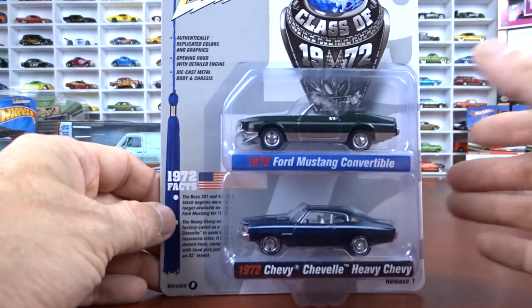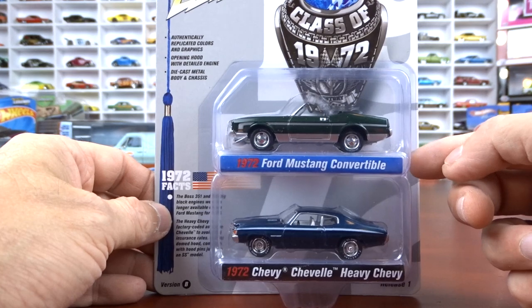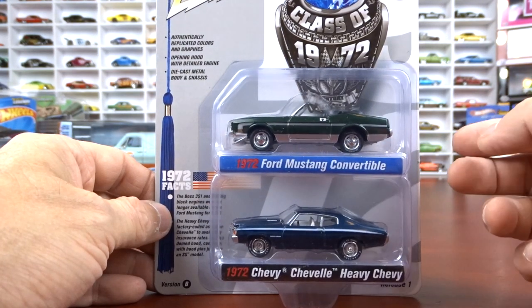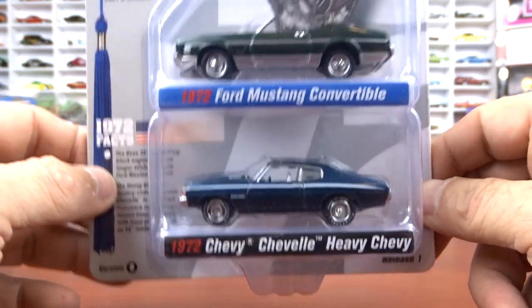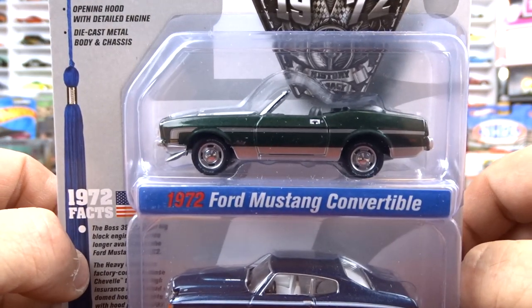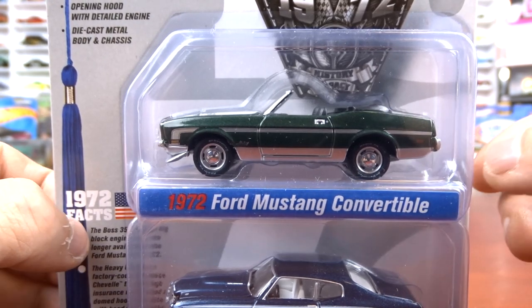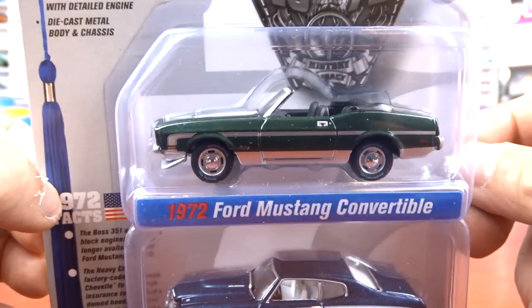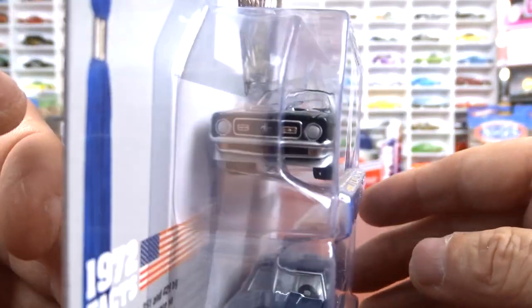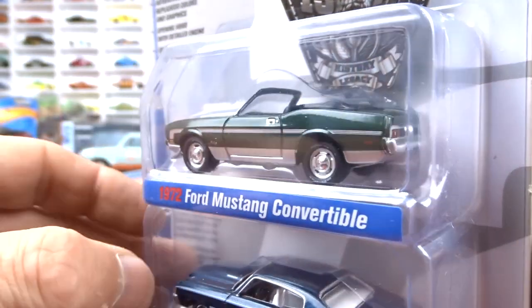Then we have this Johnny Lightning 2-pack. And it's a 1972 Ford Mustang convertible and a 72 Chevy Chevelle Heavy Chevy. Now the Mustang, it's pretty cool. We've seen that casting out quite a few times now. Still pretty cool. It's a convertible. I'm not a big fan of the convertibles, but it is what it is. Still a nice looking car. Black interior, green exterior.